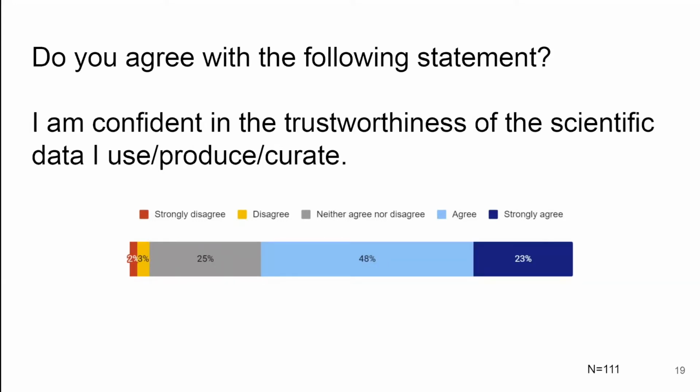And next we asked, are you confident in the trustworthiness of the scientific data that you use and produce and curate? And so again, here we have a majority being confident. And so that's good. We want to be confident in the trustworthiness of the scientific process. It's good to hear that the respondents have a good level of confidence. But we do have some potential room for improvement here, neither agree nor disagree.